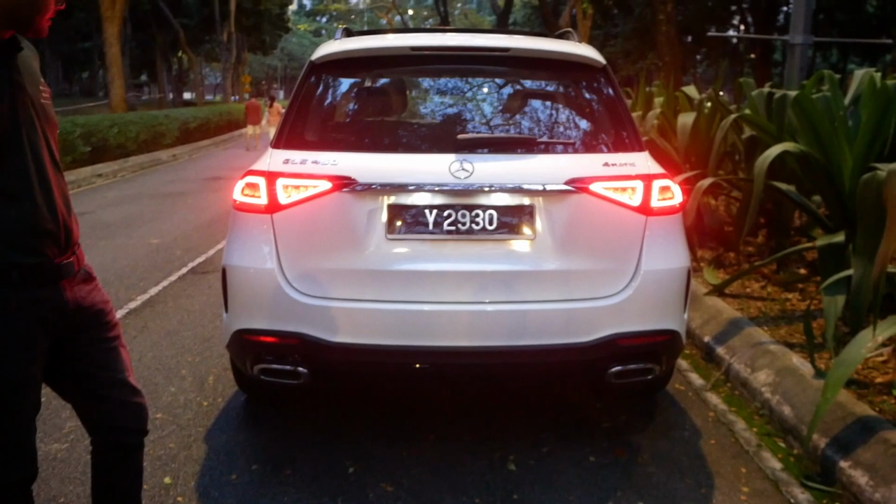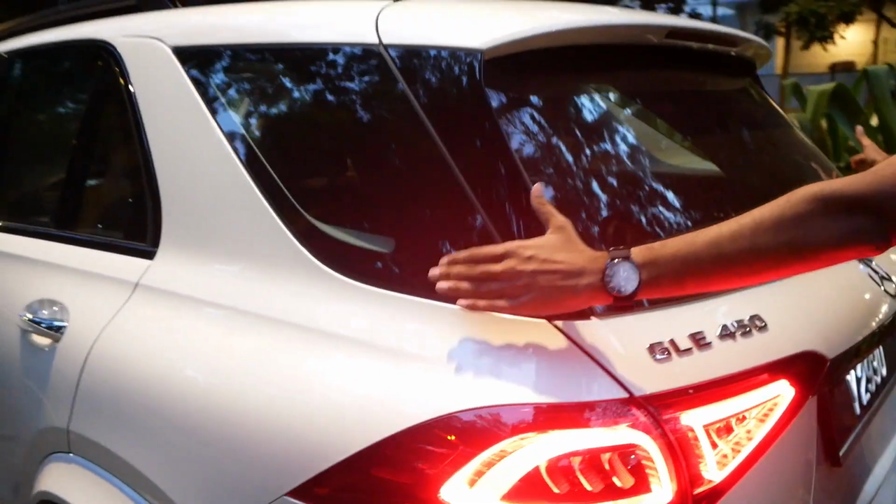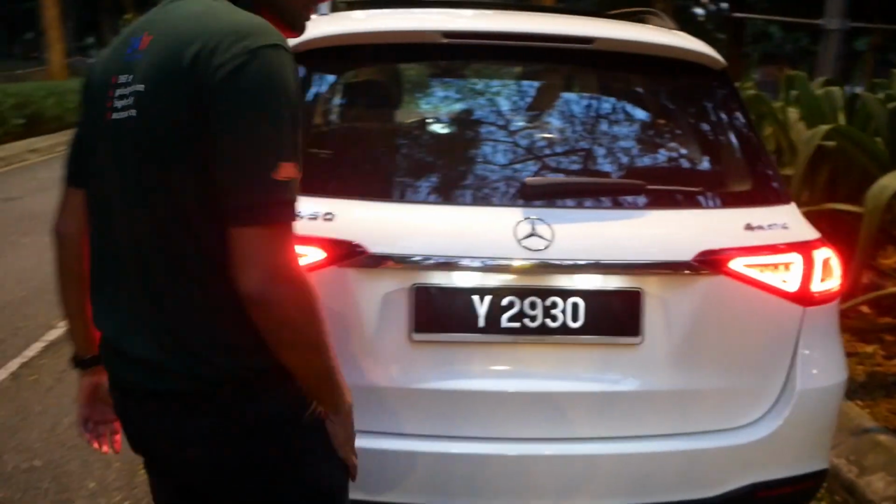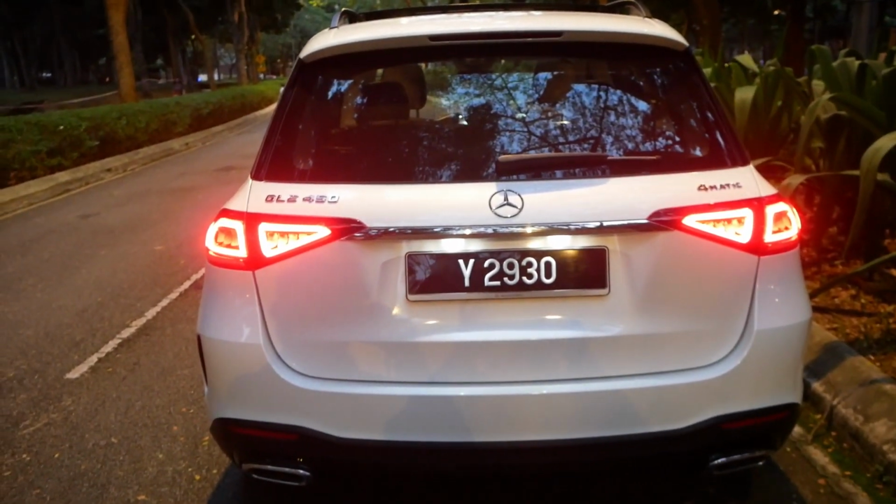It has a very fat bottom. I think the glass house is narrower than the body itself. So you get the turtle look. You come back here. Look, it's a Porsche Cayenne.